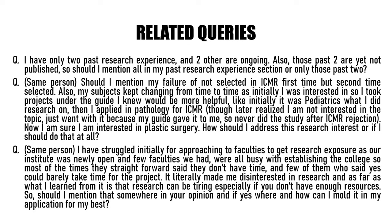Also, my subjects kept changing from time to time. Initially interested in research in general, so I took projects under the guide who I knew would be more helpful. So initially it was pediatrics, then pathology for ICMR. Although I later realized that I am not interested in this, I never did the study after the ICMR rejection. Now interested in plastic surgery. Should I address this research interest?